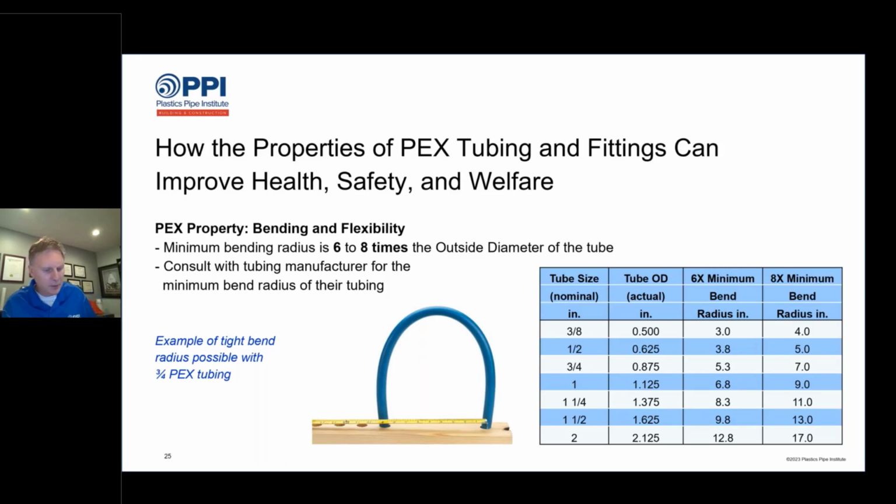So this really helps to save a lot of time for installers and eliminate a lot of fittings. And when you do a sweep with PEX tubing like this, there's practically no pressure loss at all. So it really helps with conserving pressure in the tubing systems and eliminating any extra sources of pressure loss through a whole system. This image here is an example of a tight bend radius that's possible with 3/4 PEX tubing. So quite amazing how you can bend it so tightly without it kinking or collapsing.